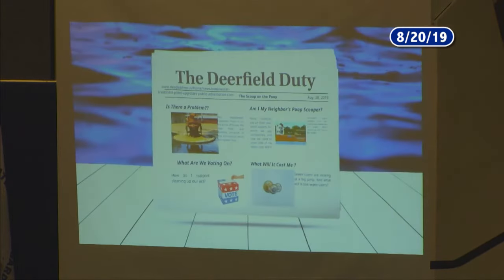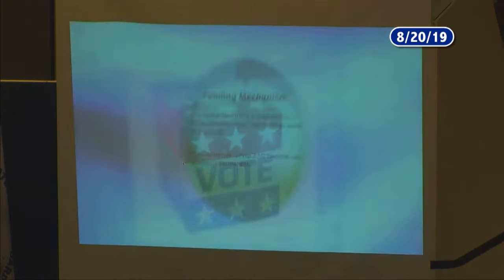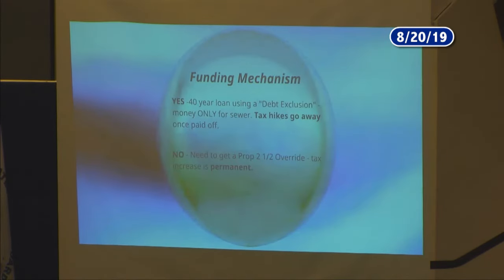The idea is also, what are we voting on? That was one of the things that people didn't understand. This is a funding mechanism, not the plant per se. If we don't do this, we'll have to go back to town meeting and try to get another approval to do it a different way. Bruce is talking about maybe not debt excluding it and doing a different method. We have that choice. I still want the federal grant money.